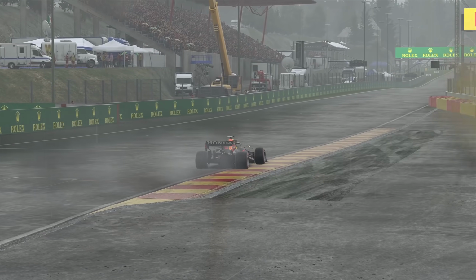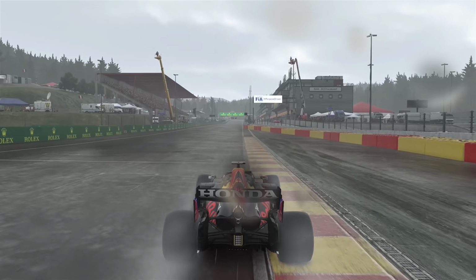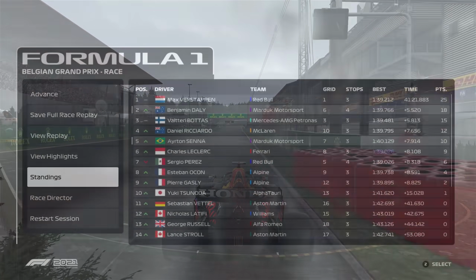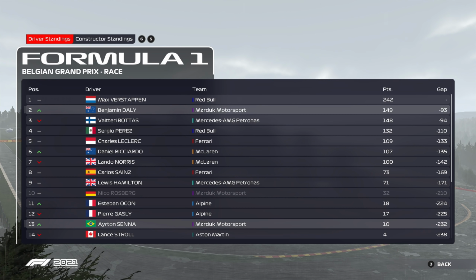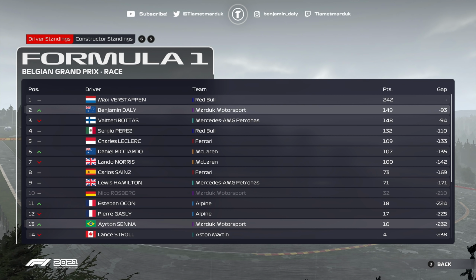But there's Verstappen absolutely cruising to the line. I wonder if he was out of fuel because he's not accelerating at all up to the line. If we had one more corner, we would have won the race. We would have won the race. But hindsight is a beautiful thing.